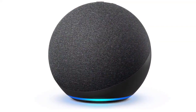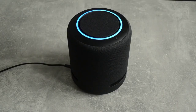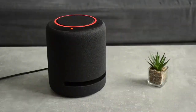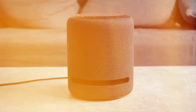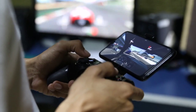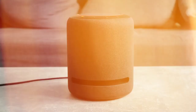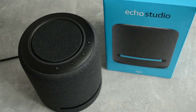With a custom amplifier, huge woofer, and dedicated tweeters, this is no ordinary speaker. It's an entire home audio revolution. You can even take advantage of the Echo Studio's smart sound processing to automatically tune audio to whatever you're listening to. Watch a movie, and it will create that cinematic, multi-dimensional sound. Play a video game, and it will optimize for an immersive gaming experience. Stream music, and it will fill the room with rich, nuanced audio. This speaker literally analyzes and adapts to deliver the perfect 3D audio every time.